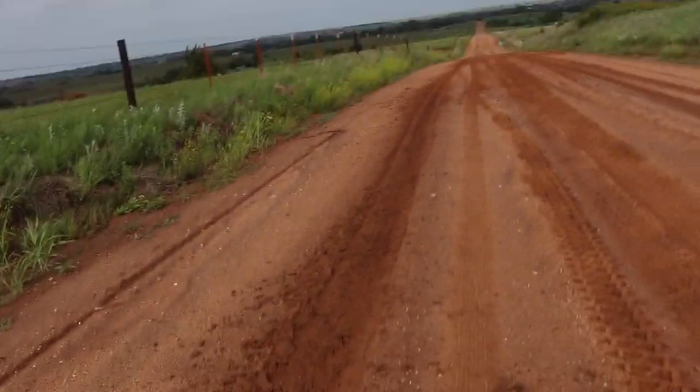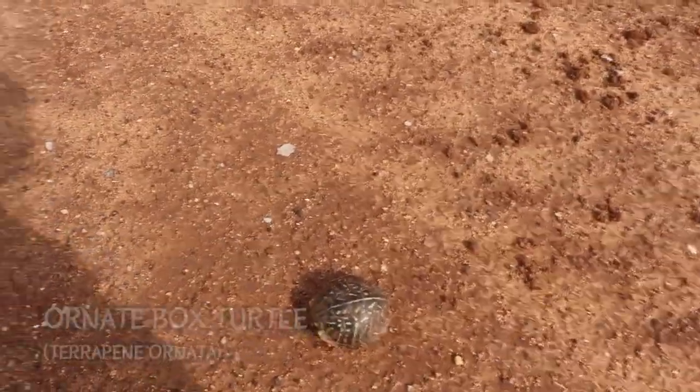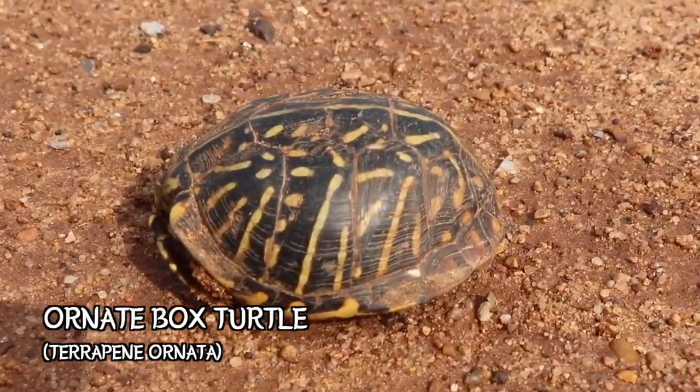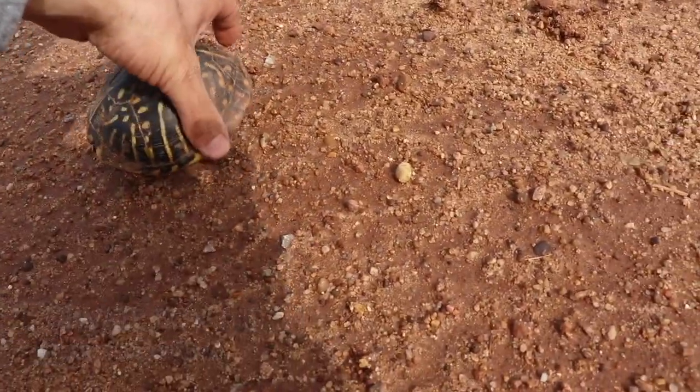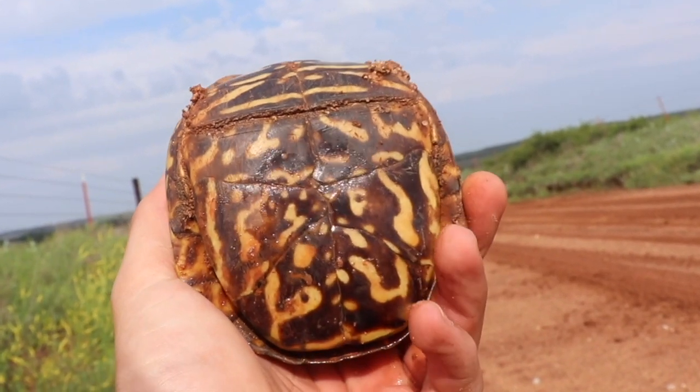We have yet another turtle. This one's a box turtle, and now that we're deeper into this stuff, I think that we get pure ornates. Yeah, that's gotta be an ornate. I mean, if that's not an ornate box turtle, I don't know what is. I mean, look at this thing. Look at that. That is just, oh, that's beautiful.